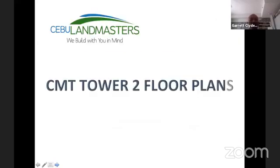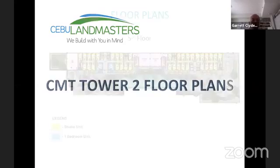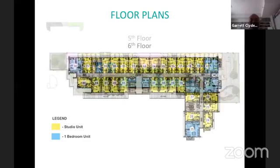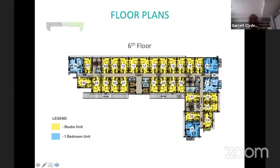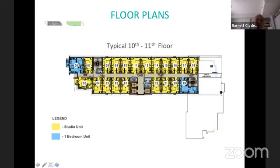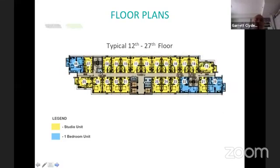Okay, so how about Tower 2? Tower 2, this is the 5th floor, again, the amenity deck. There are some units also in Tower 2 on the 5th floor. And of course, the 6th floor, then the 7th to 9th floor, then the 10th to 11th floor, and the higher the floor, the better. So they can choose between these units. Again, 1 bedroom blue, and yellow studios. It's very easy to get the sequence.